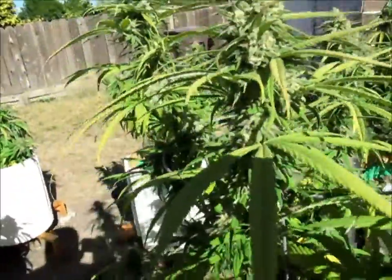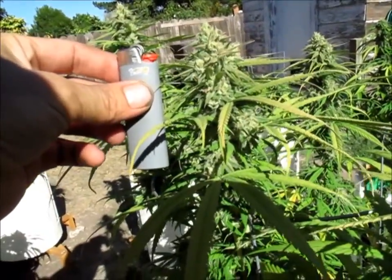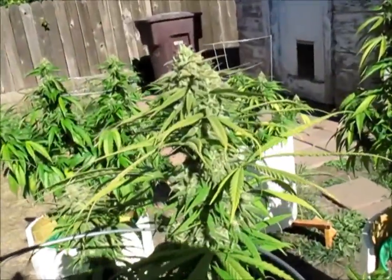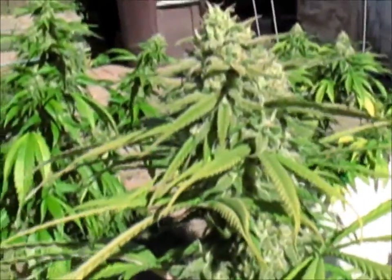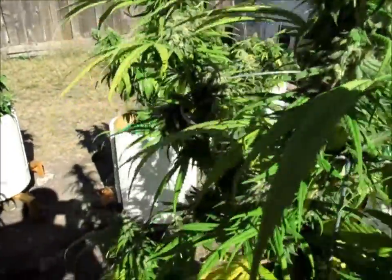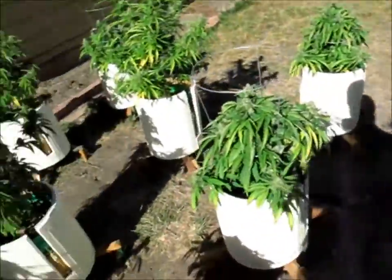Doing a lighter comparison for you guys. That's about a little wider than the lighter. Yeah, not too bad. So let's see, this plant's going down in about a week. So next week's going to be the last update for this one.